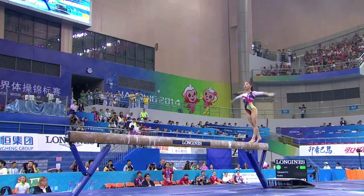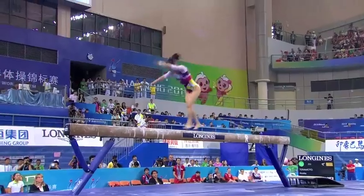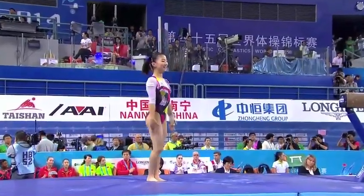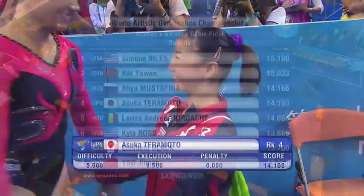She certainly isn't going for the links, the change leg, then the free cartwheel. However, there haven't been wobbles. Legs are beautifully straight. She just needs to focus on this dismount. Up she goes, triple twist dismount. Now that is a challenge. That is medal as well. Oh, 14.1, she goes.